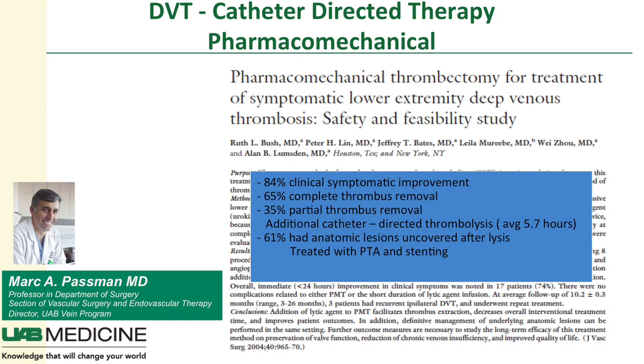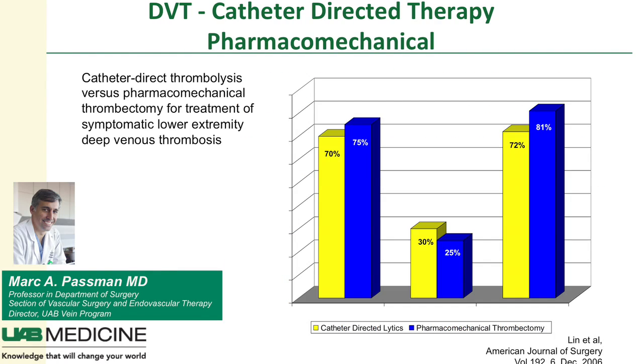Interestingly, about 61% of patients had some undefined lesion that led to the initial clot that required some additional treatment after that lesion was uncovered. The idea of using the pharmacomechanical techniques is important because it really facilitates the thrombus extraction that's concluded in the study. Decreasing the overall treatment time may lead to fewer bleeding issues and improved patient outcome. And this can translate into some additional advantages.